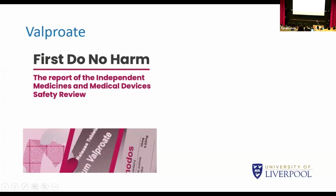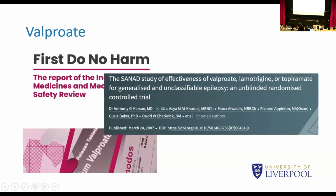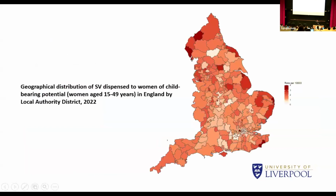And then something else that we've been working on recently is sodium valproate, which is an anti-epileptic drug. So in the UK, there was a report that was published during COVID-19 called the Cumberlege Report that took sodium valproate as an example to demonstrate the harms caused by medicines and where the NHS may be a bit siloed. However, valproate is supported by good randomized evidence, but anti-epileptics are actually quite difficult to do randomized controlled trials in.